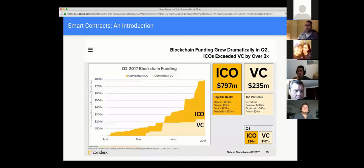Okay, last thing I want to show you guys, and this is way out of date now that the coins have skyrocketed so much, but I want to show you why it's important you learn about this technology and explore this field for employment when you finish at Lambda. If you look at the end of Q2 of this year, VCs had invested $235 million into startups. ICOs had generated almost $800 million worth of investment for startups. So the funding is like night and day, the difference between funding channels coming in between traditional VCs and ICOs.